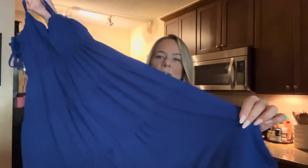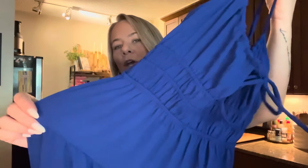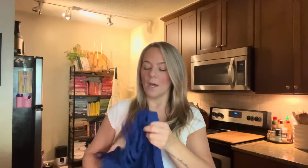So this fits the vibe. And then I have white heels to wear with it. It's just cute and flowy and just absolutely beautiful. Even the lady at checkout was like, that is a beautiful color. I said, I know, and it's so flowy and airy. And if we sit on the patio at the restaurant, I don't want to be hot.